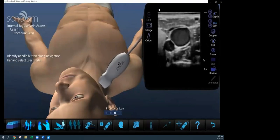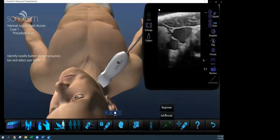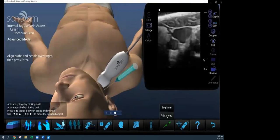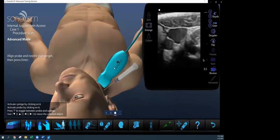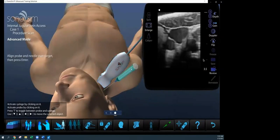I'm going to move into procedure scan mode, and I'm going to select advanced user from my bar down below. And once again, I can change body positions. I can have the expert findings video narrate the anatomy if I need. But my first step is I'm going to align my target structure, which is the vein. And I'm going to put the vein right down the middle of the screen. So vein is here.